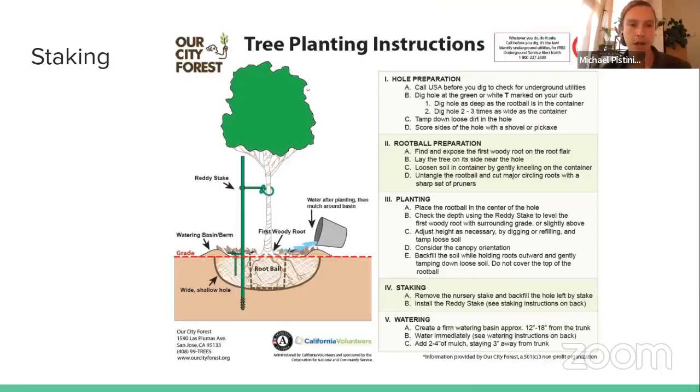So here's a diagram that City Forest uses to illustrate what's going on below ground and above ground. Here I have the hole that was dug to install this tree. We have the root ball or the container right there. We always dig a hole that's about 2 times as wide as the pot of the tree. This is to allow the roots to start growing.